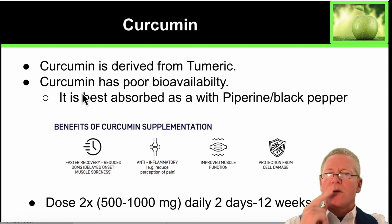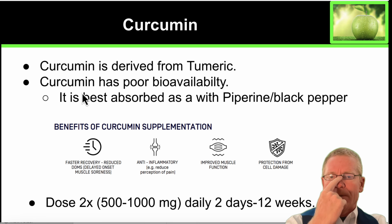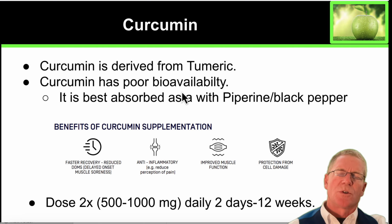Let's take a look at curcumin now. Curcumin is derived from turmeric. Unfortunately, it has pretty poor bioavailability. So if you're going to try curcumin in your regimen, you would need to pick curcumin with piperine or black pepper, which improves its bioavailability.